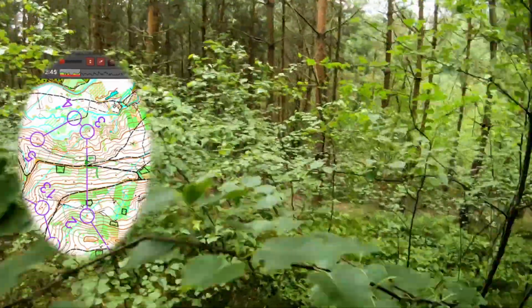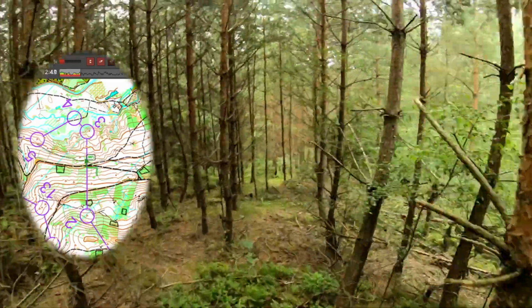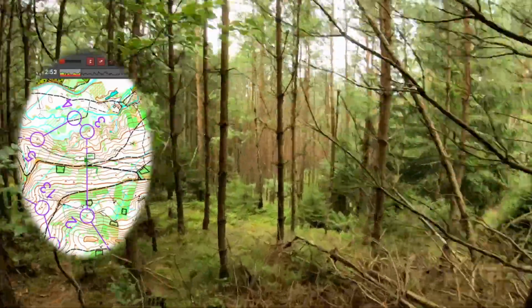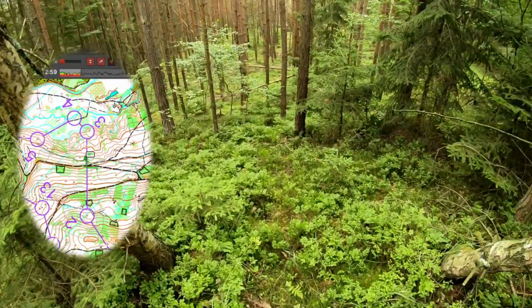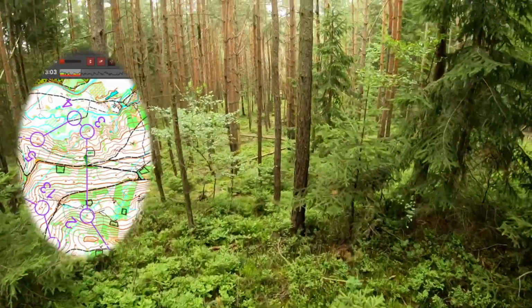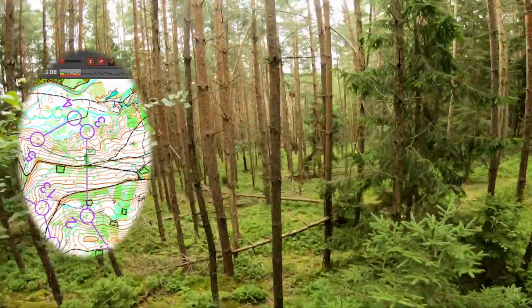So now it will be more clear to control number 3. You can see that I'm here on the ridge. I'm pointing my hand to the direction where I expect the control. Not sure what I was looking at here. Anyways, I will speed it up a little bit.